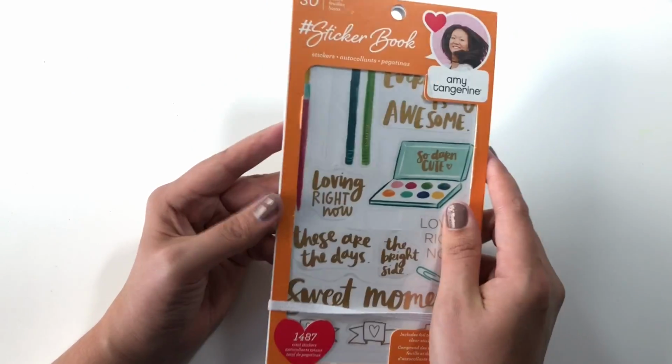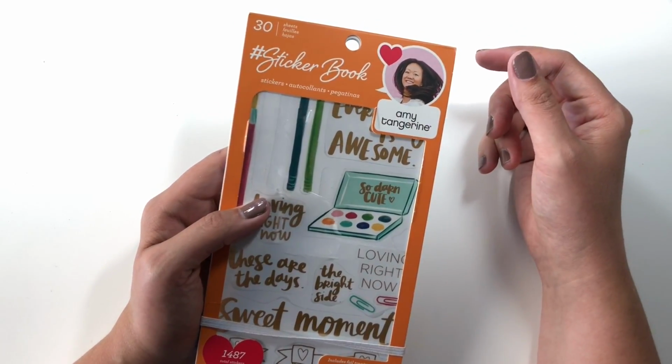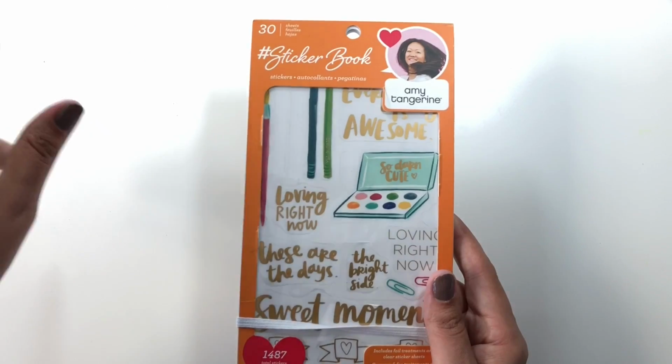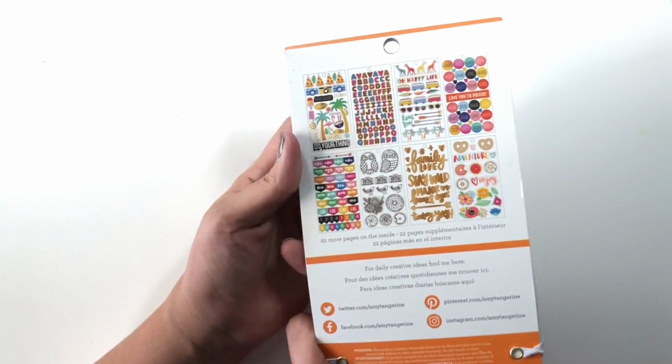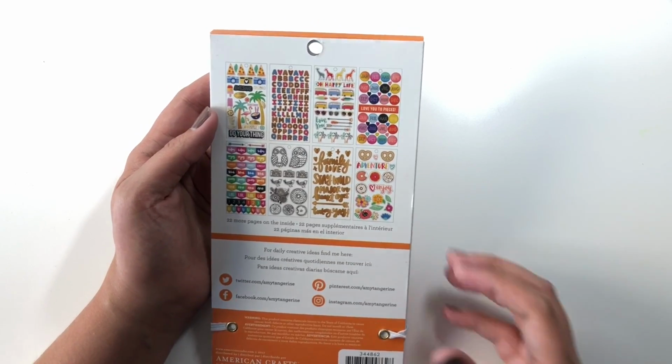So this sticker book is available on Amazon. So is the HP printer. I forgot to check the price on this. I think it's $10, but I could be wrong about that. But it'll be linked down below if you want to go check it out. It's an amazing sticker book. I do a full flip through of it in that video that I will link up above, so you can go check it out.